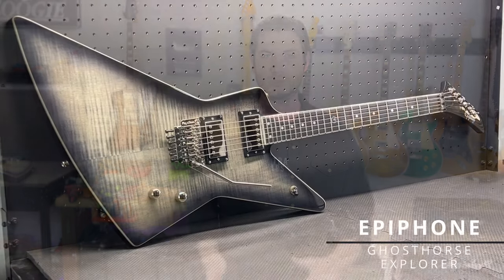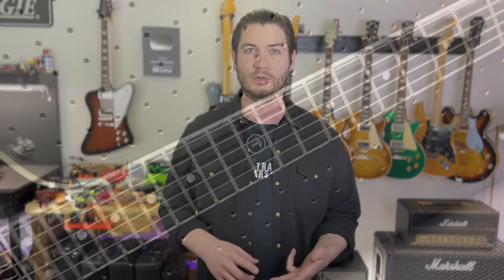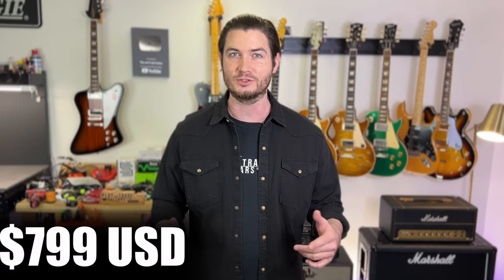And at first, I'll admit, I didn't quite get it. And then I looked under the hood at the specs, at the price, and the features, and I realized that the Brendon Small Ghosthorse Explorer from Epiphone is one of the best values on the guitar market. Why? For $799, you get features like American BurstBucker pickups, a real ebony board, a sweet matte black finish, and it even has a case. Nice high-end features and an amazing price point of $799 USD.